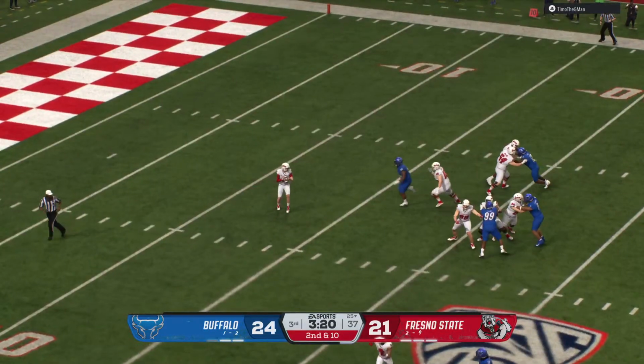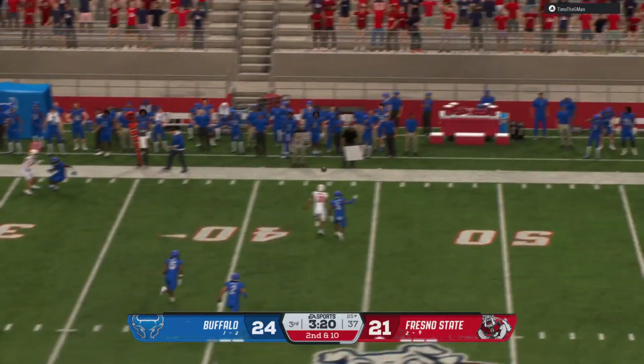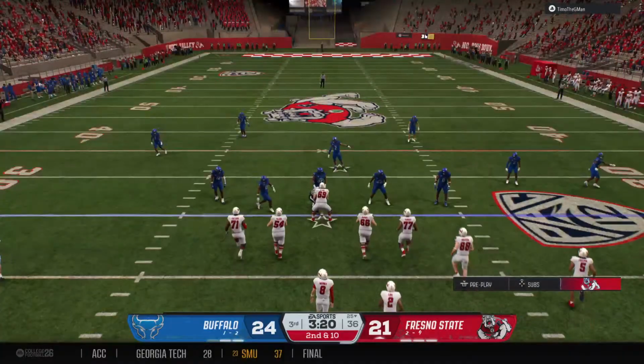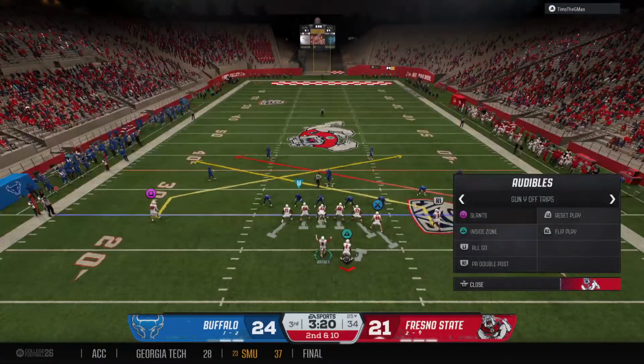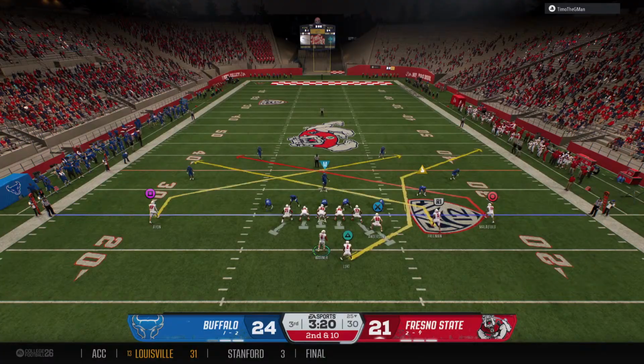Well, tip your hat to the defense getting that incompletion, because that hasn't happened often for this guy. Completed over 70% of his throws last week. He's doing it again in this game. Can the defense continue to mix things up, see if they can maybe confuse this QB? He might want another play.